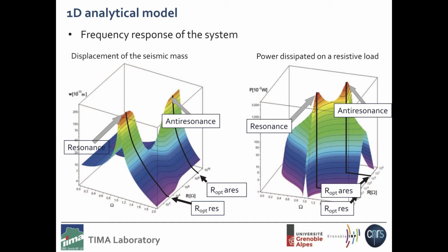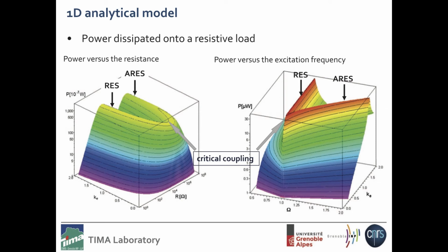So we have also plotted the power versus the resistance, and also versus the effective coupling coefficient. And even in this case, we were able to find the optimal configuration for the extraction of the power coming from the energy harvester. So we can find, for instance, the critical coupling, for example, at the resonance and anti-resonance.